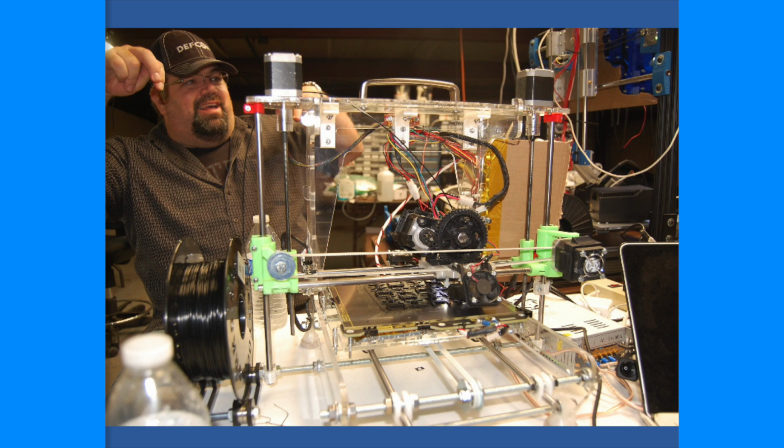This is Jeremy with his 3D printer. Jeremy used to be a machinist on a nuclear submarine. And the other day he was telling us about it. And he said that the engine on a nuclear sub is powered by PFM. What's PFM, I asked? And he said it's a technical term. It stands for pure effing magic.